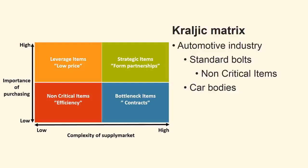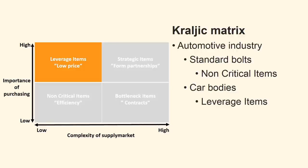The manufacturer buys car bodies of aluminium. They are a big part of the value of the car. Many suppliers can manufacture them. It is a volume item as it represents a high percentage of the profit of the buyer, and there are many suppliers available. We need to ensure as low a price as possible and preferably no stock. Therefore, we let our different suppliers bid on large orders for delivery following the just-in-time principle.